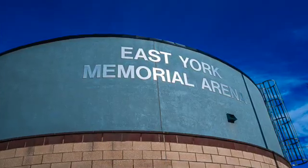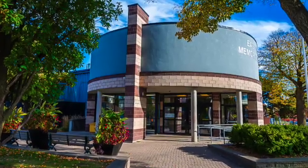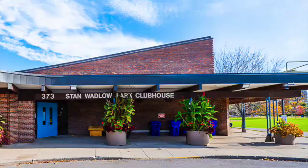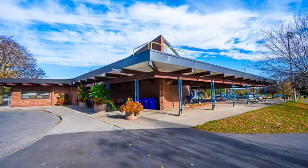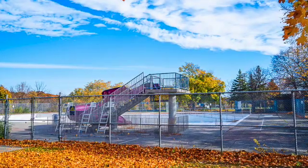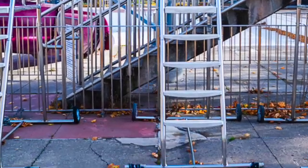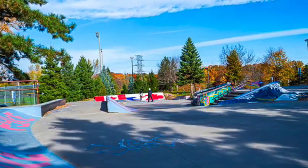East York Memorial Arena is inside one of the buildings at the northwest corner. If you go north, the Stan Wadlow Clubhouse, you've got gym facilities in here. And in the northwest corner of Stan Wadlow is an outdoor pool with a super slide, very popular in the summer months, obviously for kids and families. And a skate park on the east side.